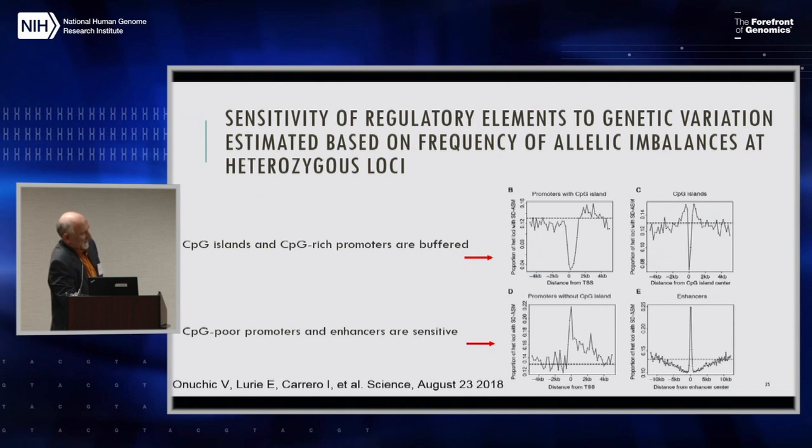Also, we developed a sensitivity map of the genome in terms of the sensitivity of regulatory elements to genetic variation, as estimated based on frequencies of these imbalances at heterozygous loci. So the big message is CpG islands, CpG-rich promoters, are buffered against change. So allelic imbalances are less likely to occur than the background, whereas CpG-poor promoters and enhancers particularly are highly sensitive to allelic variation, where allelic imbalances are highly likely to occur.